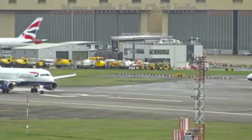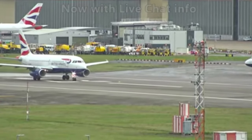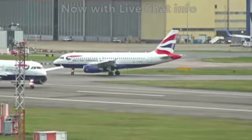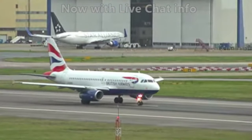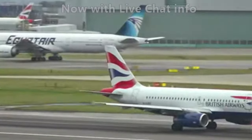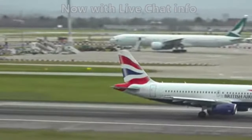The active runway's got a British Airways flight on it, which is going out to Amsterdam. Yep, it's going out to Amsterdam. It's flight number 446, an Airbus 319, quite an old plane, 24 years old, first flew November 1999.